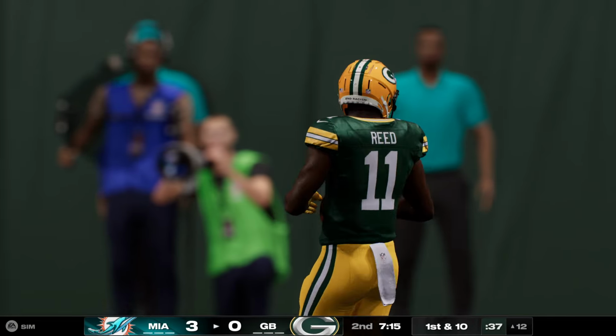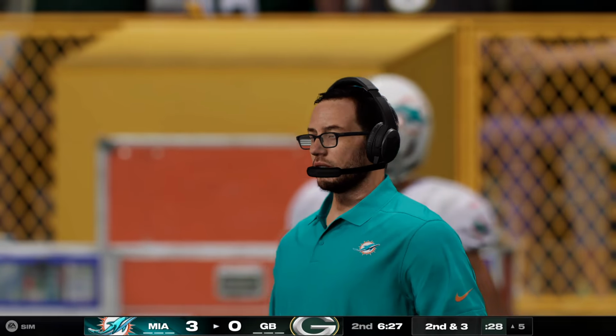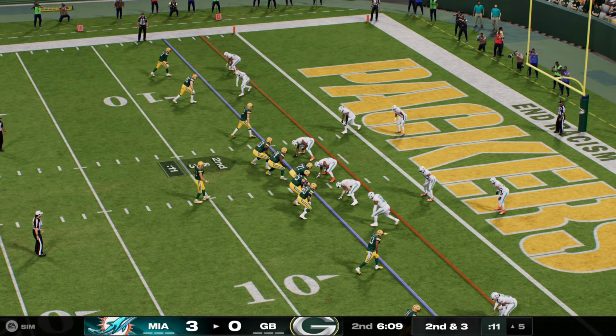They will run the draw with Jacobs. And he's going to work this one down to about the 5. 7 yards on the pickup there, and it'll leave him with a 2nd and 3. Well, no matter how they phrase it, staying on schedule, staying ahead of the sticks, whatever you want to call it, 7 yards on 1st down, that fits the bill. 2nd and 3 with the ball sitting on the 5.